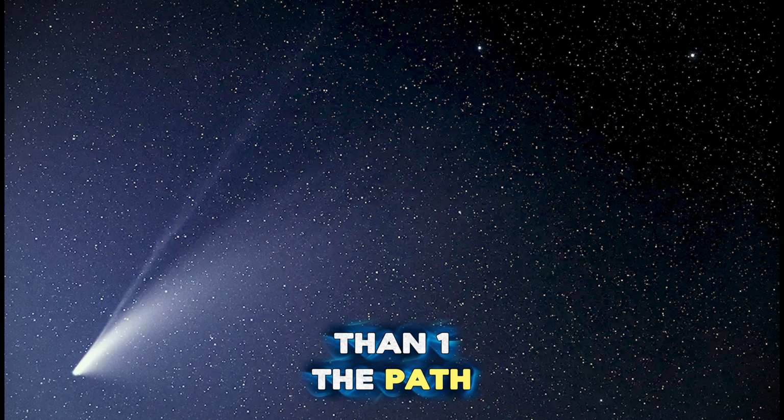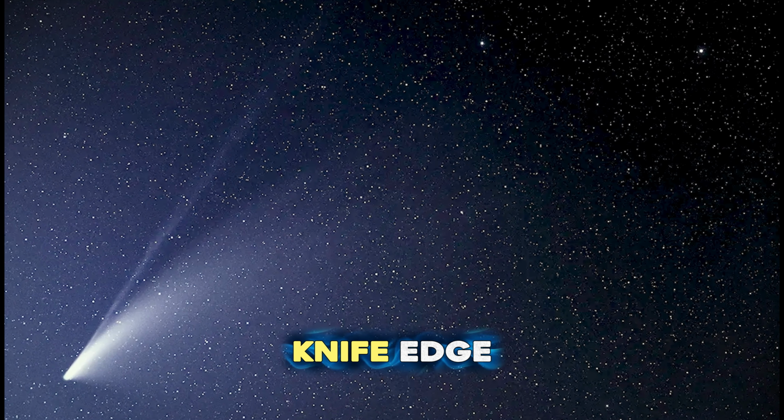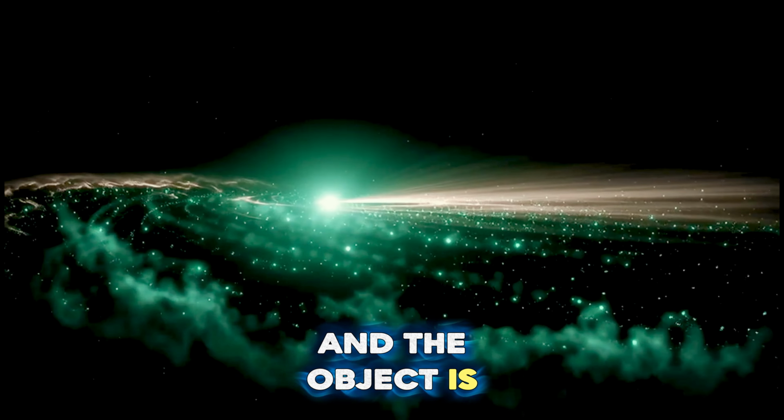You judge the shape with one number, eccentricity. If E is less than 1, the path is elliptical and closed. If E is exactly 1, you're on the knife-edge parabolic case. If E is greater than 1, the track is hyperbolic, open, and the object is a passerby.